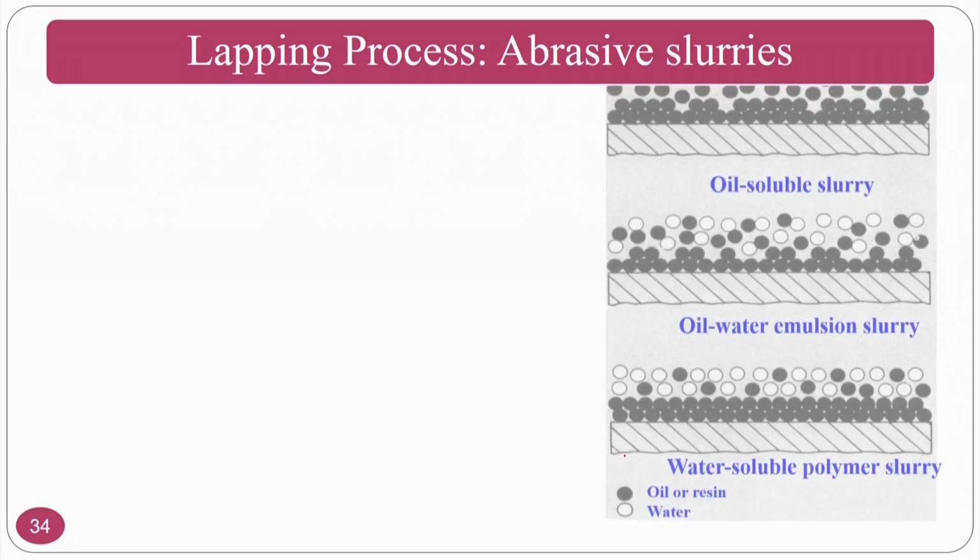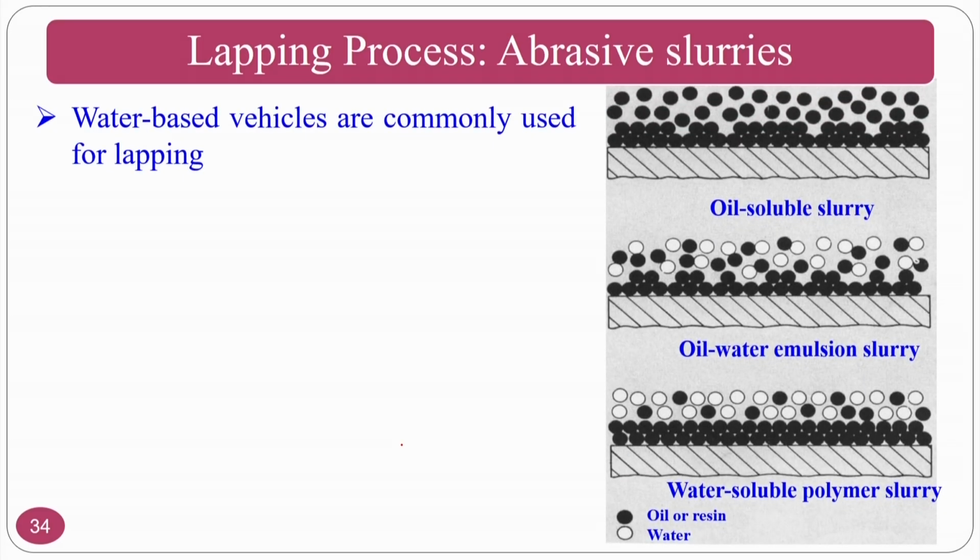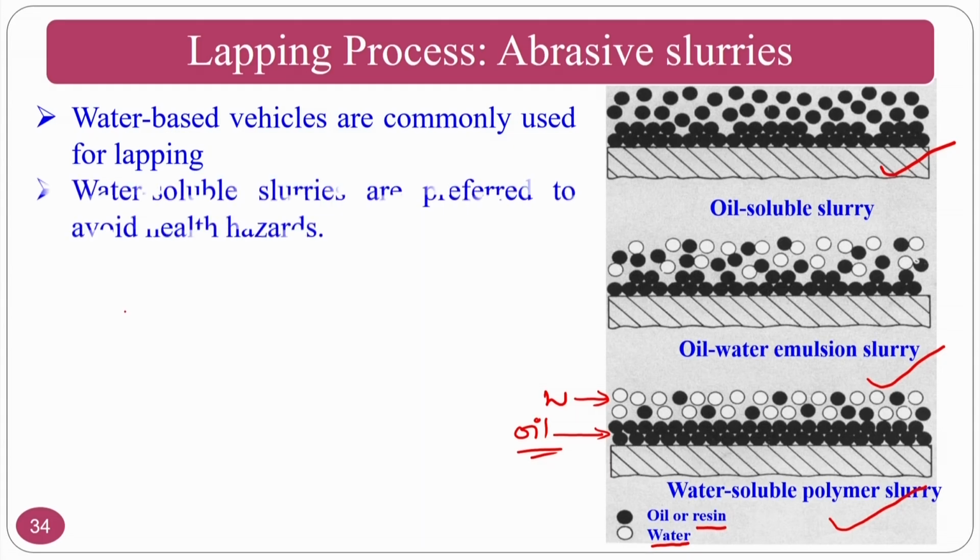Lapping process in the abrasive slurries, if you see here, oil soluble slurry, oil water emulsion and water soluble polymer slurry, and other resins also you can use, water also you can use. You can see the white ones are water molecules and the black ones are oil. Okay. You can go for varieties of these things. You can go for only oil type, or you can go for oil water emulsion, or at the same time you can also use some polymer particles. Water based vehicles are commonly used for lapping, and water soluble slurries are preferred to avoid health hazards.